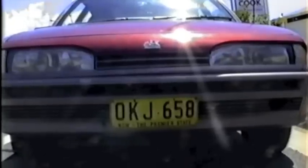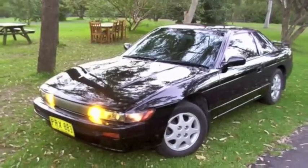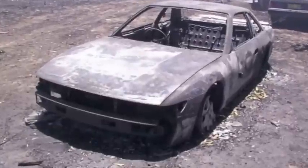This is me in the mid-90s. I'm rolling in a VL Commodore, busting out with my mates on an XR250, and making my cash by dressing up as a huge mobile phone at the local shopping centre. I eventually saved up enough cash to buy my first import, an S13 Nissan Silvia, but I had a few problems with that one.